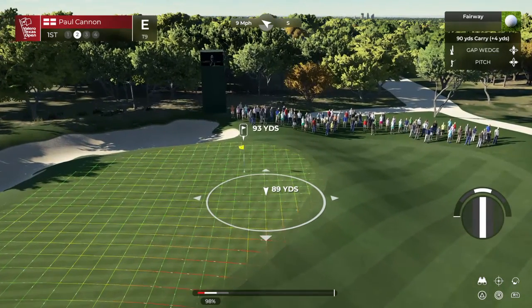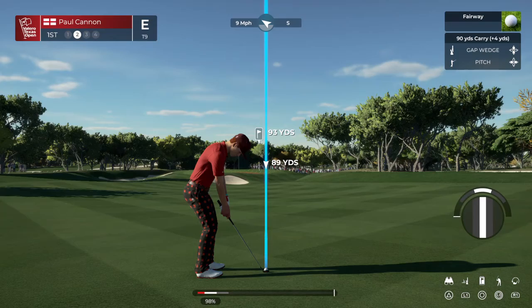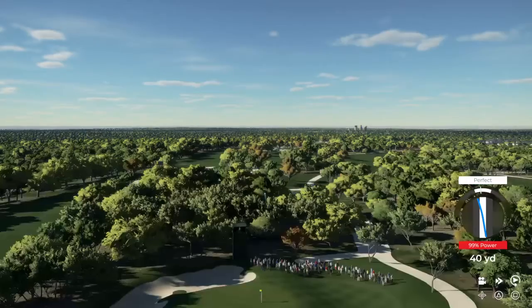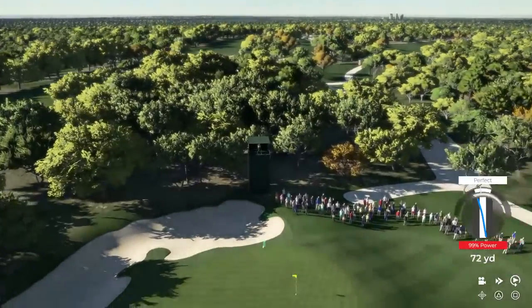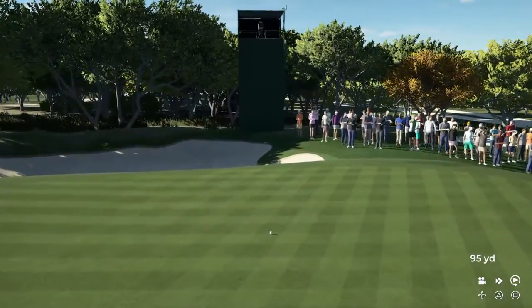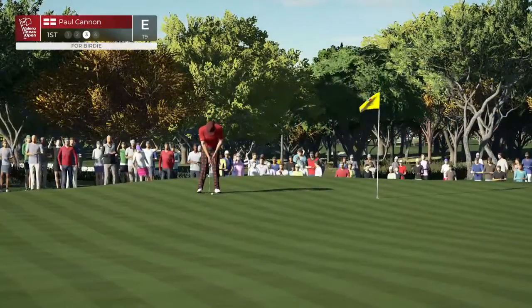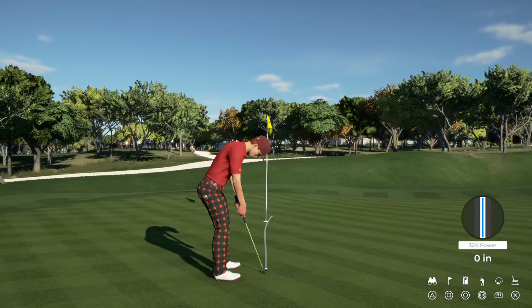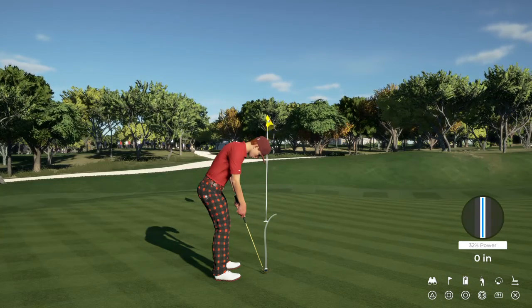TPC San Antonio, Rich, is one of the stern tests on the PGA Tour, and you get an examination right out of the gates. Second shot on this golf course, Luke, is one of the most difficult on this golf course. A deep bunker out to the right. The green runs away on the right-hand side. A tiny target for sure with the second shots. This putt about 11 feet in distance.